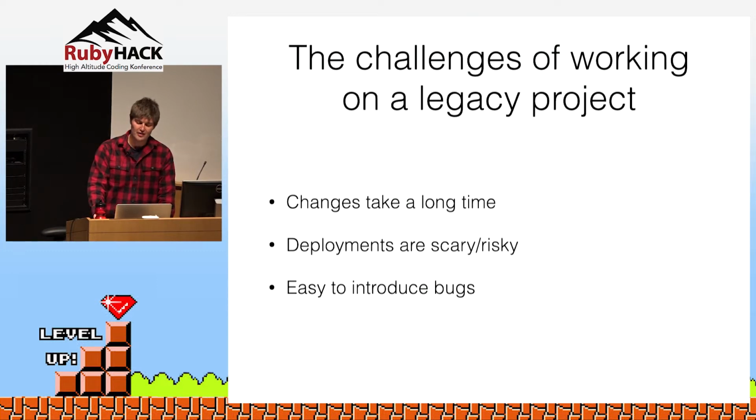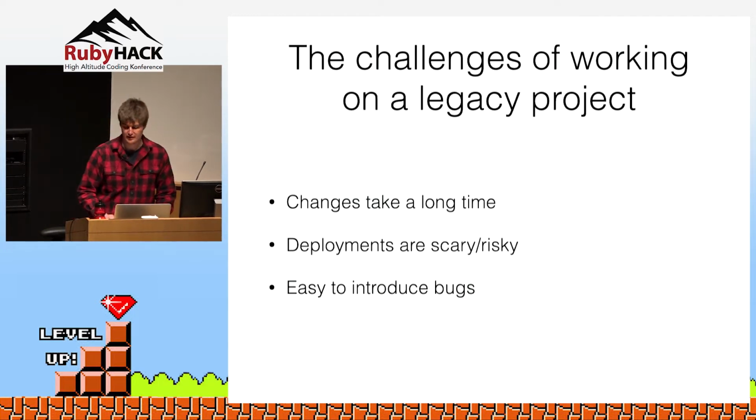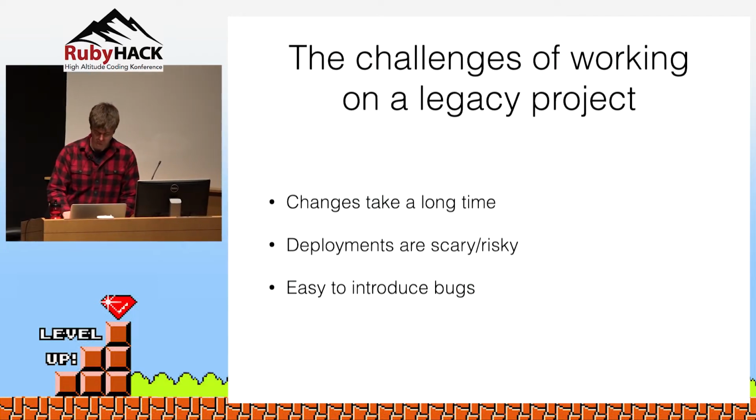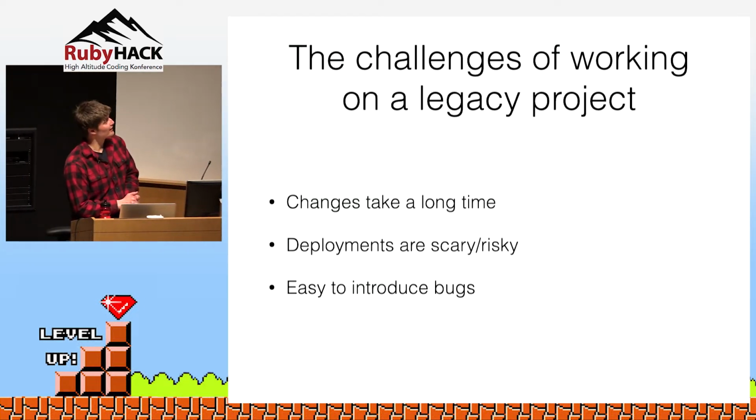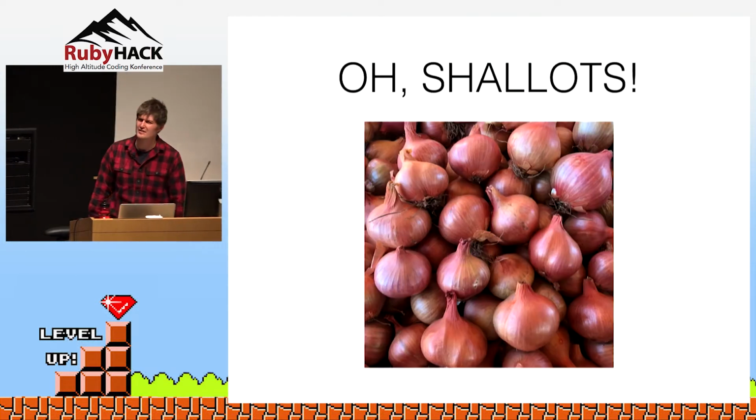Deployments are scary and risky. You deploy, there's a fire, there's damage control and firefighting afterward, and it's a terrible experience for everyone involved. It's also, like I said, easy to introduce bugs in a legacy project. And what this makes me want to say is, oh, shallots.